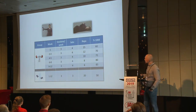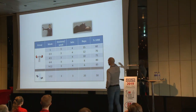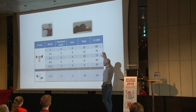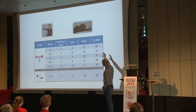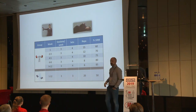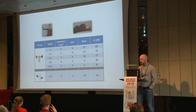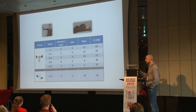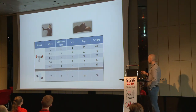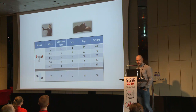We attained this by having the progressive high-load exercise group go from 60% of one repetition max in week 1 up to 85% in weeks 9 to 12. Whereas the low-load exercise group, from week 1 to 12, performed approximately 50% of one repetition max throughout the exercise trial.